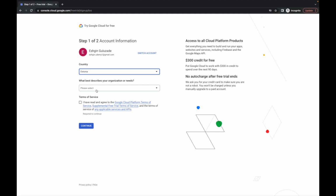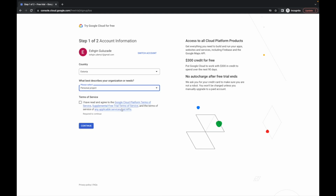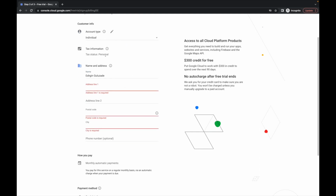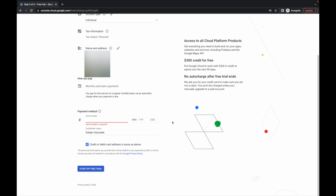And okay, you just need to select organization. So I can choose personal project, then agree, continue. So your account type, it's individual for me. Now I'm just going to fill all the details here. Here we have to provide our card details, card number and etc.